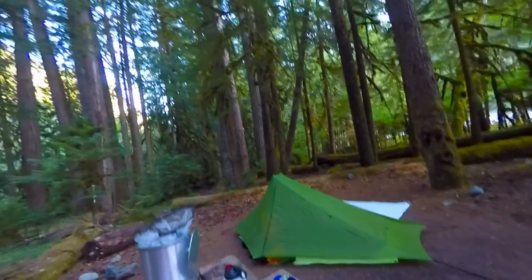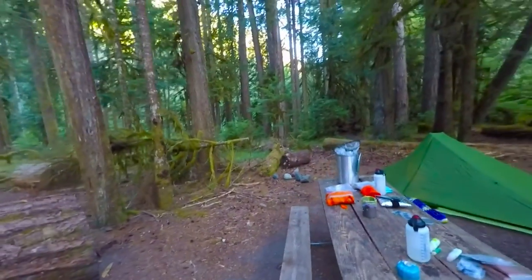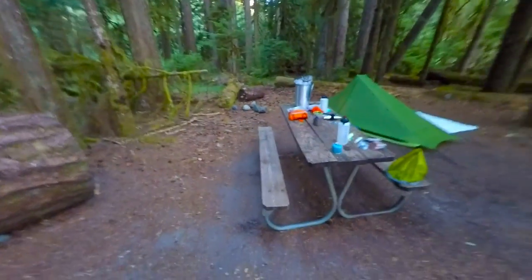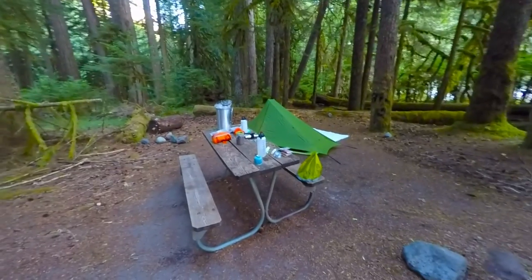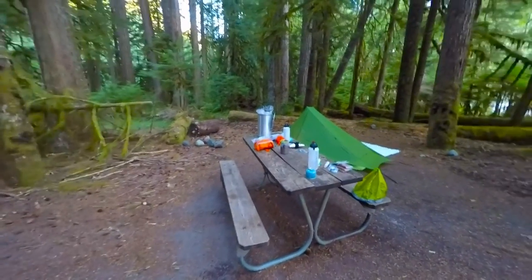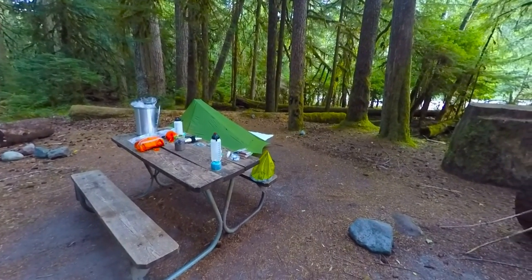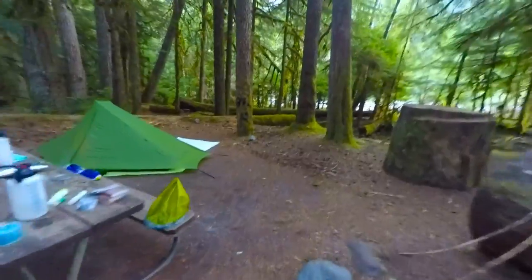This particular camping site is great because it's got picnic tables. This used to be a drive-in area, but now, after a flood of one of the roads, you can't get in anymore. But I had a nice setup going.